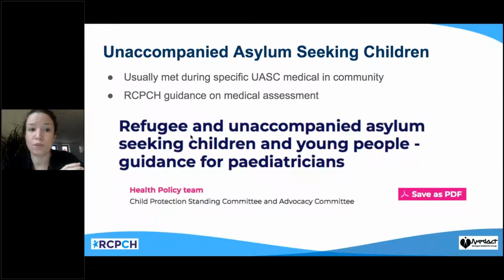You may also come across these young people from time to time in A&E. They will usually already have a social worker and be a looked after child, so good liaison will be important. Obviously, if you meet a young person who is an unaccompanied migrant, is under 18, or you think they might be under 18, and they're not already known to social care, then they need a referral, because that will give them access to housing, to healthcare, and to ongoing support.